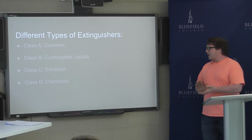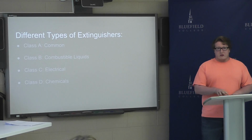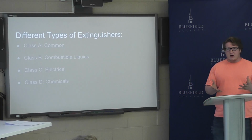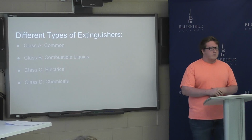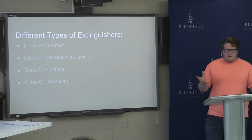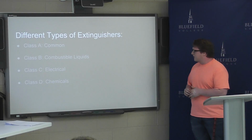Class C fire extinguishers are electrical. Now, one of the big things about electrical fires is that it's very idiotic to try to put these out with water, obviously because of electrical components. It could cause a short, making the fire bigger. So they have special types of extinguishers for this.